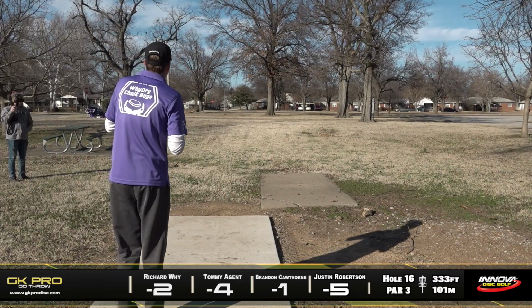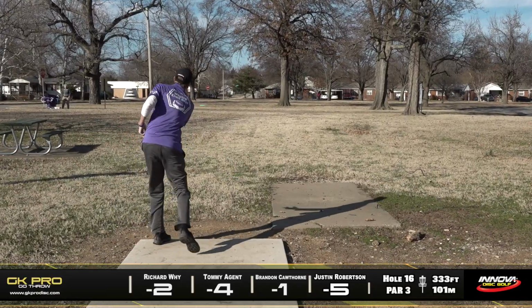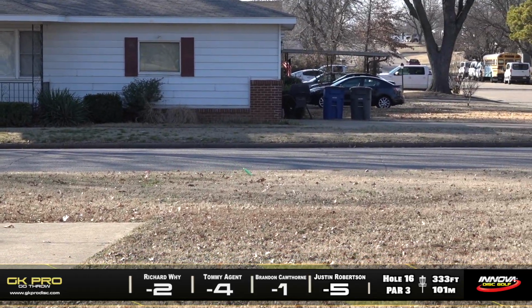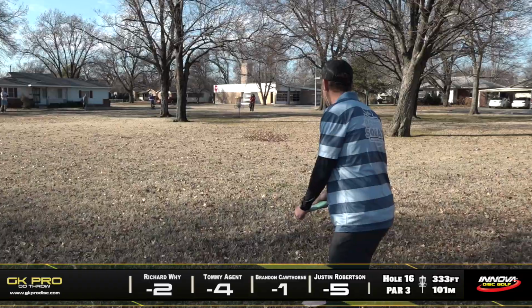Putting some pressure on Justin for his putt. Not surprised with Richard going with the forehand here. And that is turning over. Gets the road skip. Can it come back? And it does. Whew. That's going to be a very long putt for two, though.